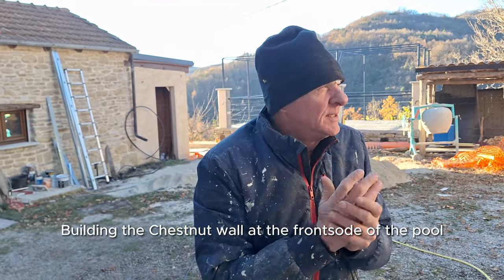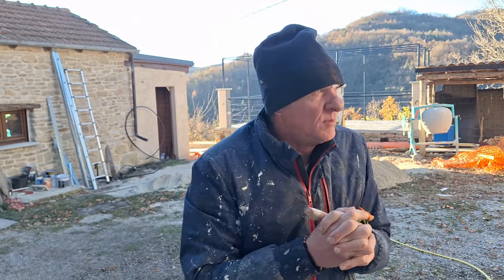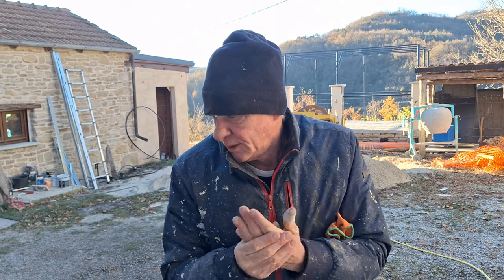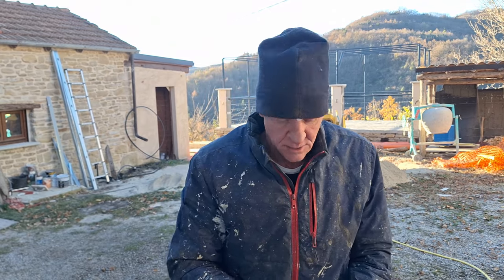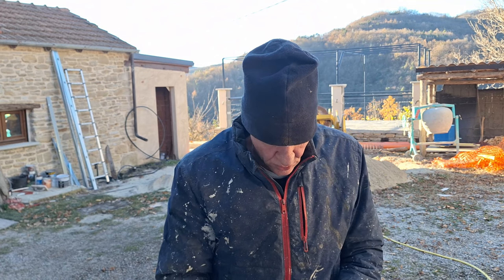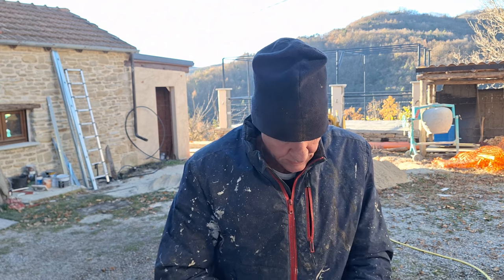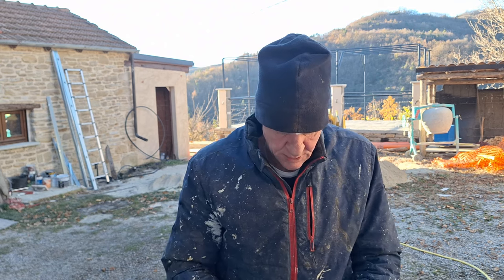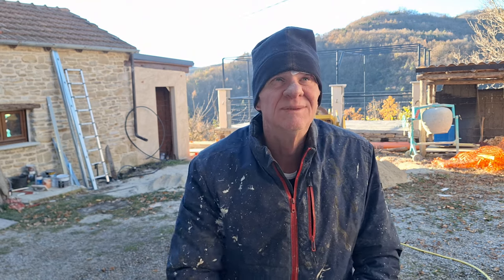Minus 5 last night, minus 6, 1 degree at the moment, but the sun is out, so it's too cold for pointing. But we can do some extra woodwork. So let's continue the wooden wall.